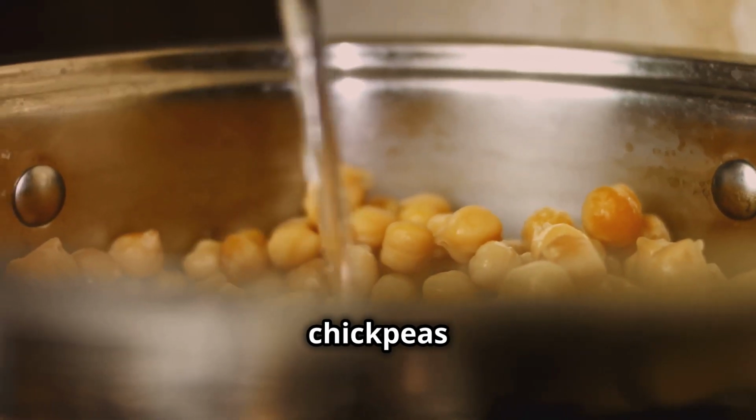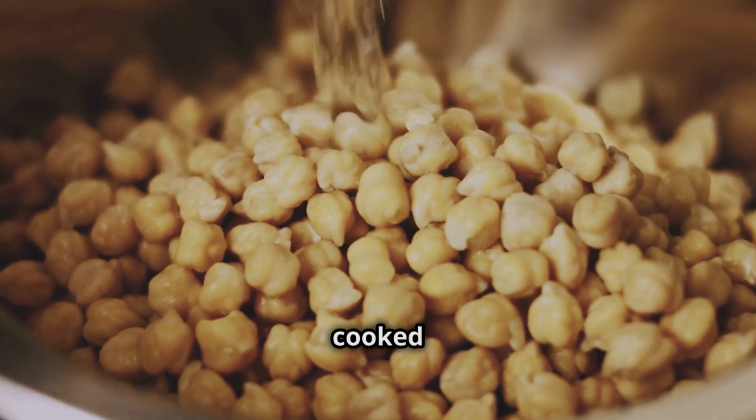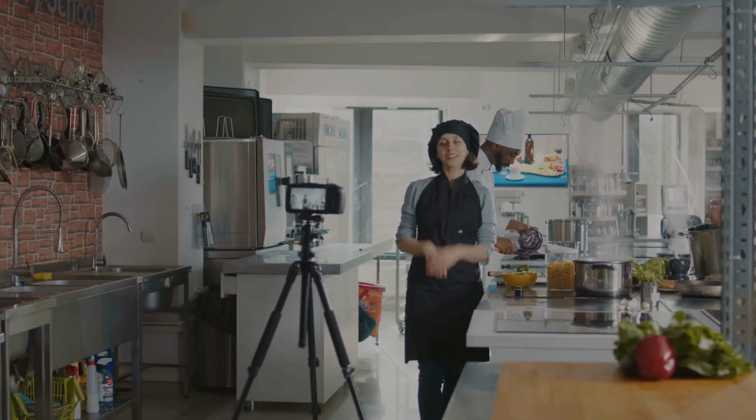Let's get those chickpeas prepped and ready to mingle with the rest of the gang. Remember, we want them cooked but still firm, not mushy like your grandma's overcooked porridge.